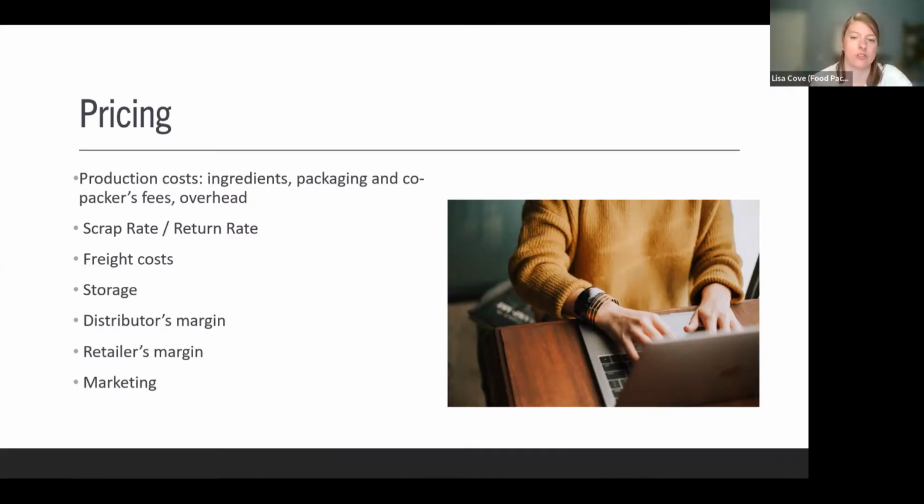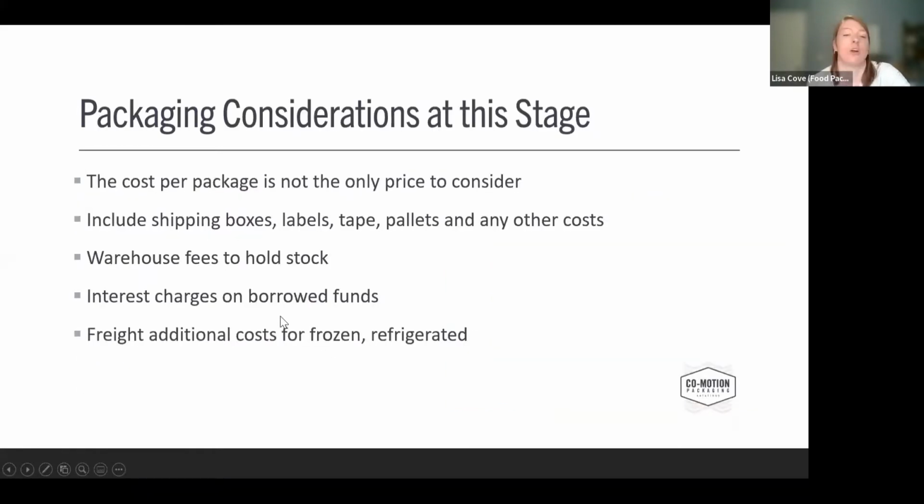Anything that actually costs you comes out of your pocket, you should consider that. But what are your packaging considerations at this stage? So the cost for package is not the only cost to consider. So we have shipping boxes, which we call tertiary packaging, labels, tape, pallet, any other costs. Make sure you're including that when you're doing your business plan.